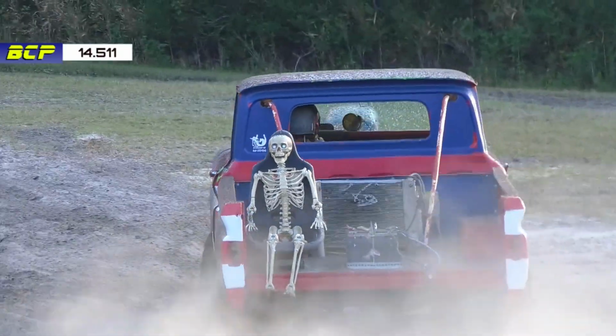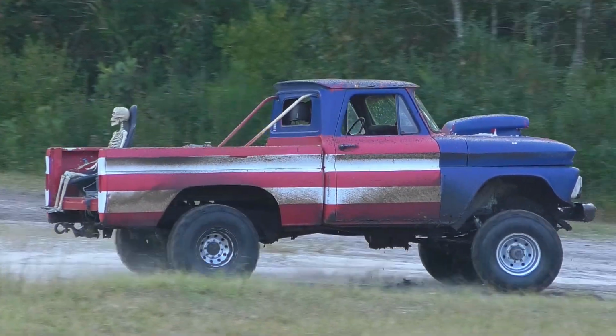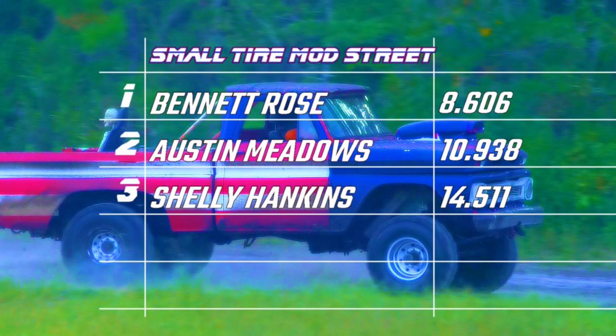Betters her own time as a Skeleton chatters on in the bed. 14.5 on that run right there. As we look at our final results, a convincing win by Bennett Rose and Hookin' Ain't Easy. The 8.606 second run. And it's Austin Meadows' solid effort in Old Yeller.